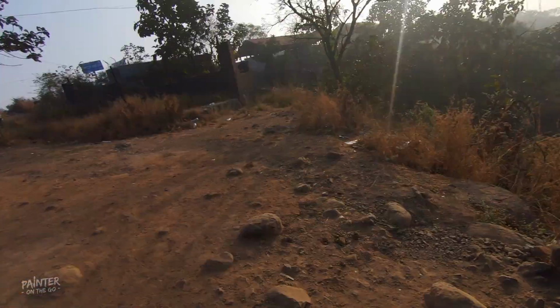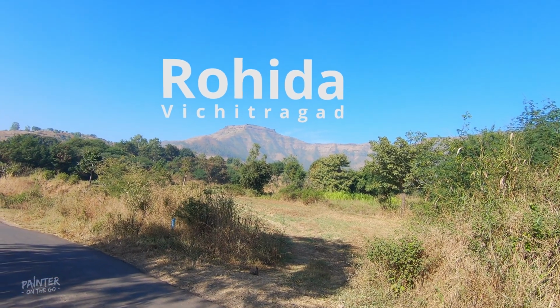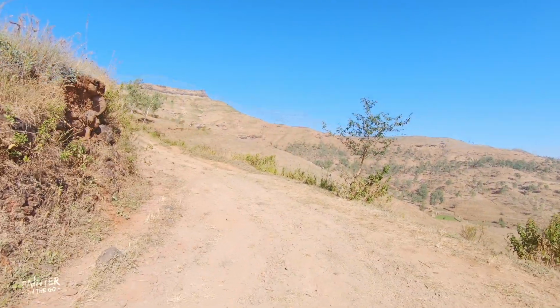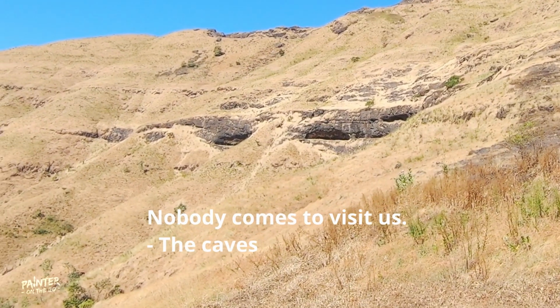On the way to Rohida, we can see Necklace Point, one of the best locations that I have ever visited. I really feel proud when I'm passing from here. This is the first glance of Rohida Fort, or Vichitragad as they call it. And I have started walking towards the fort, and it is quite a distance, a short 1 hour trek. After 20-25 minutes, I'm almost at the half of trek. On the left bottom part of the fort, there are few structures which look like caves.